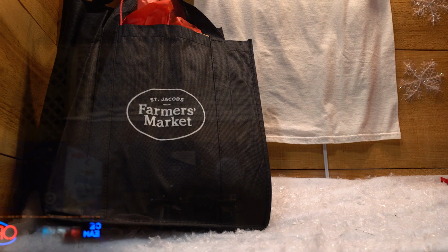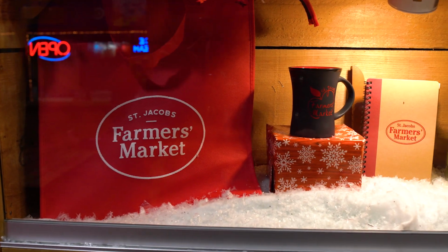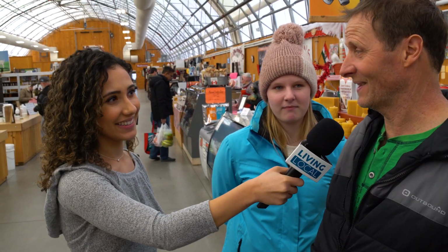So you guys haven't been here in a while, but this is your first time back at St. Jacob's Market. How much do you love it here? We've just been here a few minutes and we really like it. Very different since 10 years ago. What about you? Well, it's my first time ever being here, and it's kind of like a flea market, so I think it's really cool.